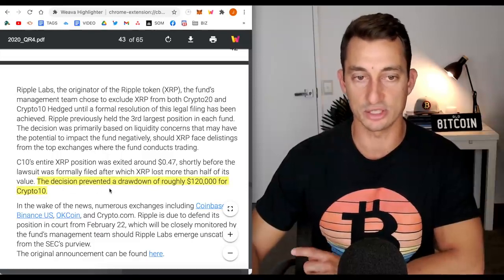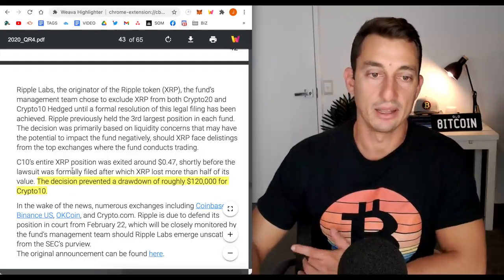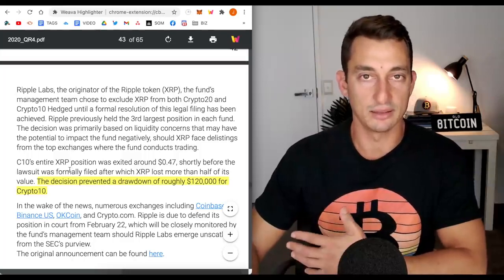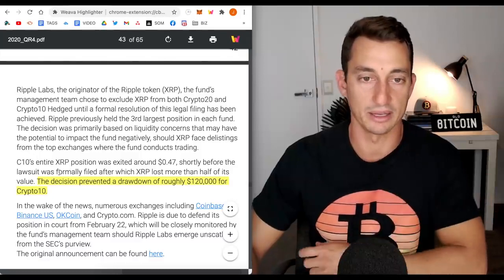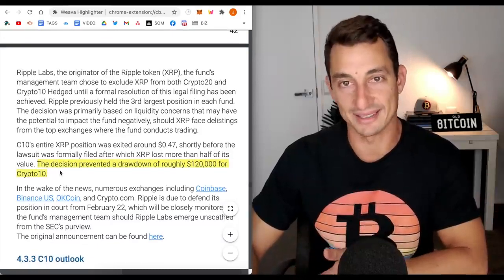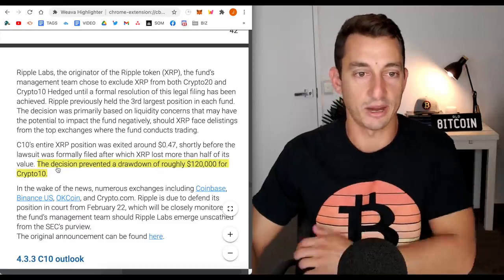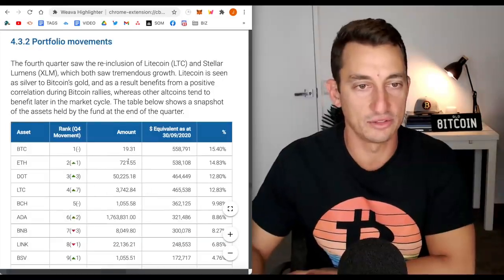So the decision prevented a drawdown of roughly 120 grand for Crypto 10. That's the sort of thing that the hedge fund can act on, understanding what's going on in the market and make those decisions emotionless, as opposed to some of us trading where we get very emotional about our positions. Now the top 10 is just below here.